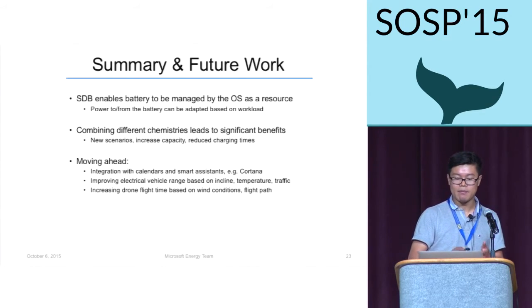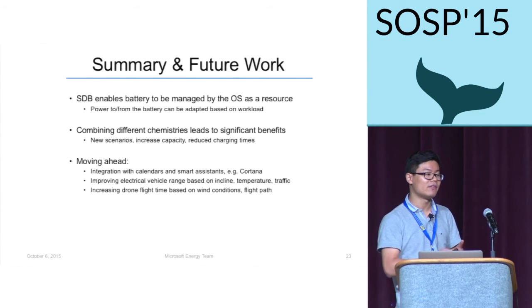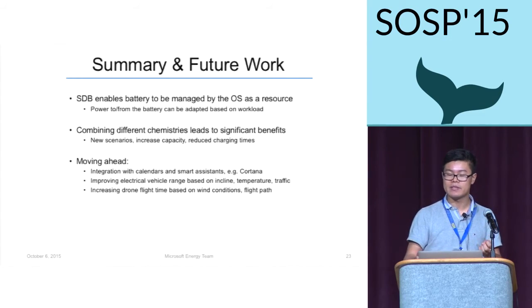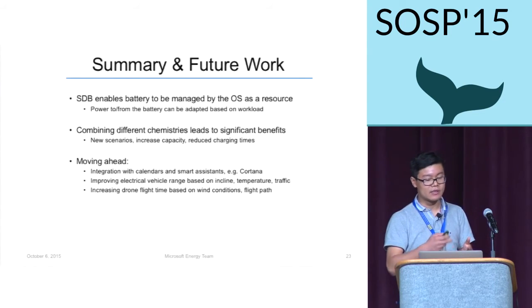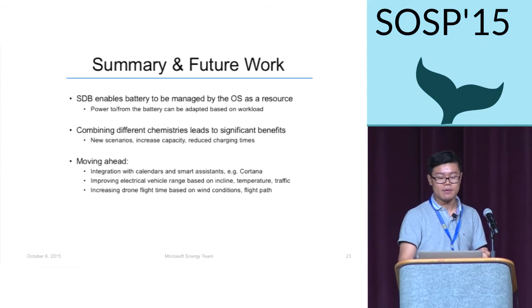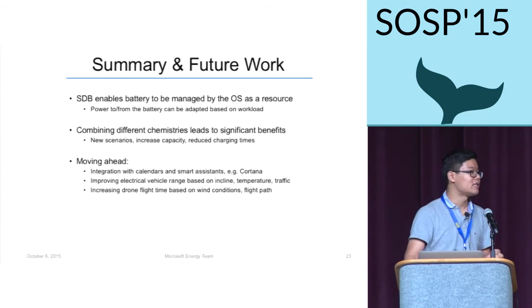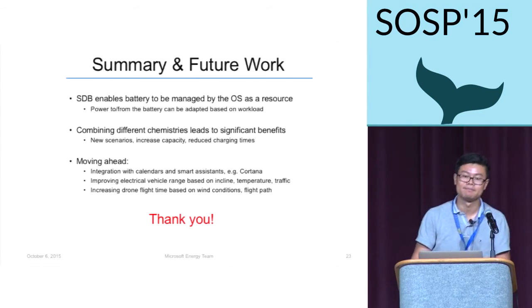In addition to that, there are many interesting applications, such as that we can apply the software-defined battery to electrical vehicles. By determining the information of the road, such as incline, temperature, and traffic, we can extend the range of the electrical vehicle. Other potential applications include increased drone flight time based on the wind condition and the flight paths. With that, I would like to end my talk, and I'm happy to take questions.